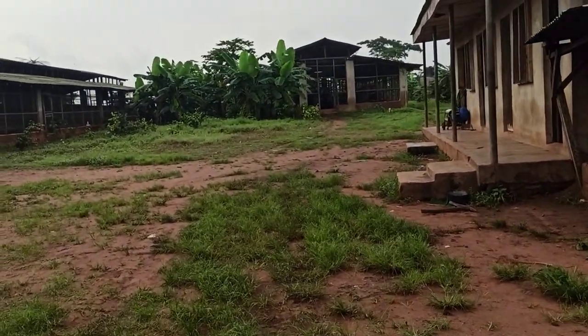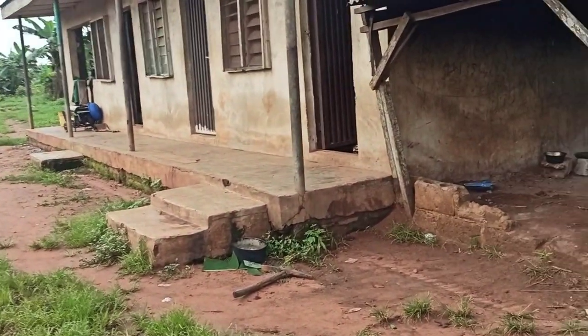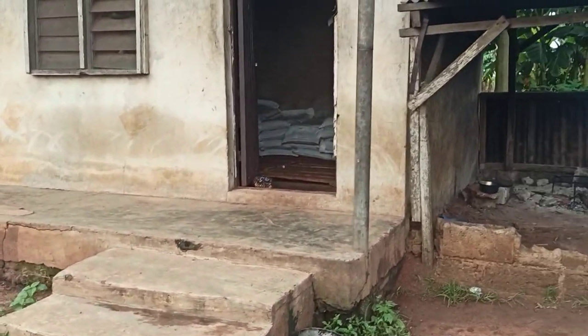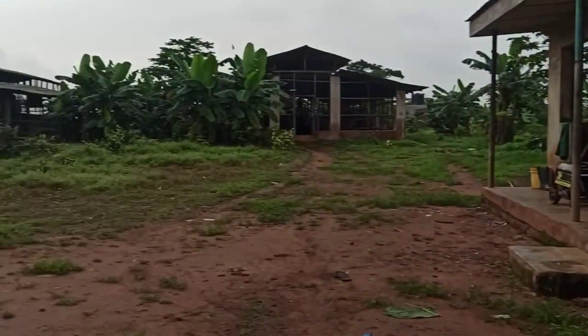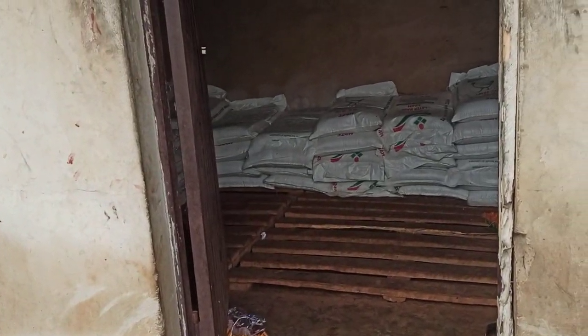The closer one. Okay, before we get to the pens, this building here is where we house the feeds. We have different ages of birds. When the birds are very young, they take the starter meal. When they are day old chicks, they take the starter meal. When they are moved to the brooder house and become older, they take what we call growers. So that's the name of the meal.